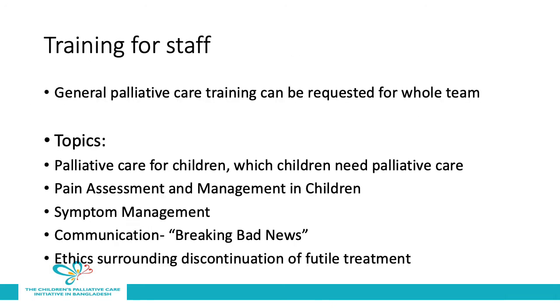Training for staff at MSF facilities can be requested by asking for general palliative care training for the whole team. Topics for this training would include palliative care for children, which children need palliative care, pain and symptom assessment in children, communication and breaking bad news, and discussions about ethics surrounding discontinuation of treatments which may be futile or are causing a lot of suffering for children.